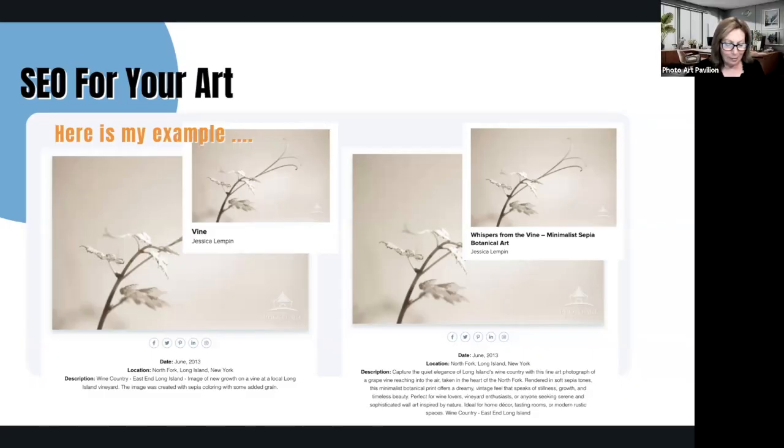There you go. Okay, so again, this was an image I took back in 2013. I didn't do good with titling. I didn't do good with my description, as you can see. Vine. But now what happens if I add a little spice or a little magic to this? You can see the before and the after. Whispers from the vine, minimalistic sepia botanical art. That's pretty interesting, right? Now all of a sudden it has a little bit more intrigue.